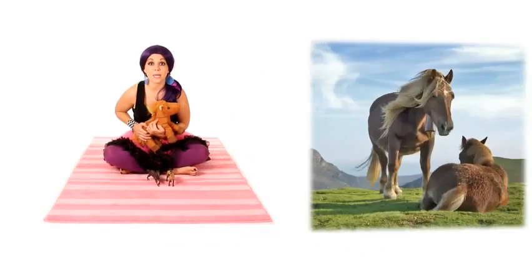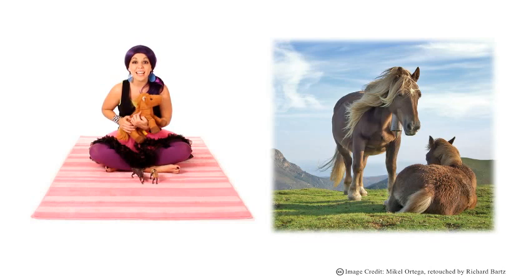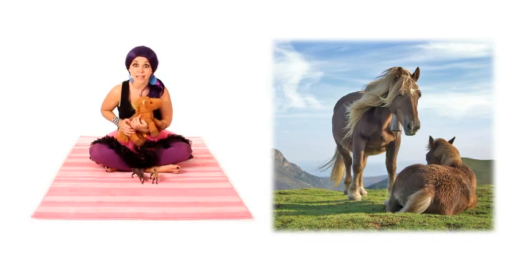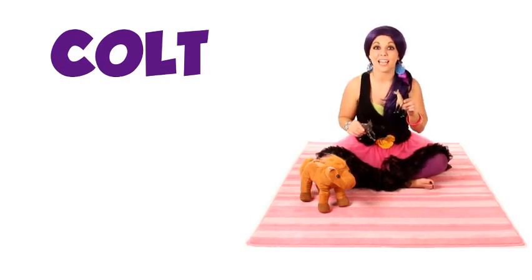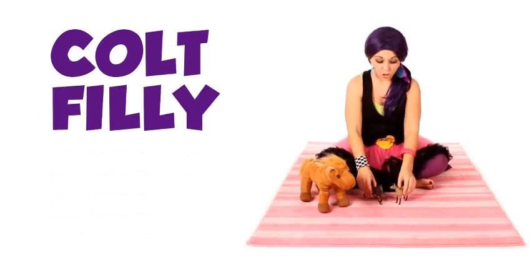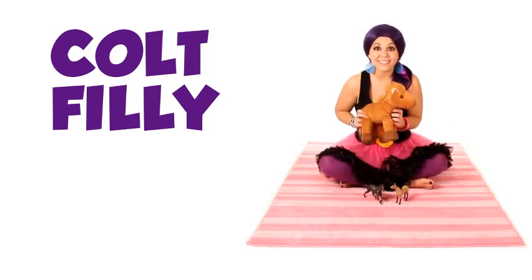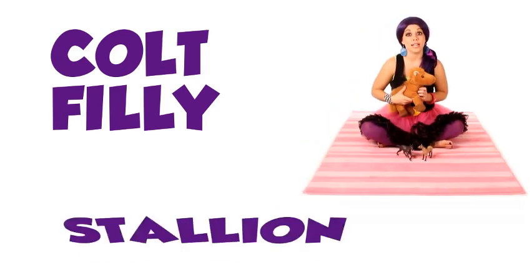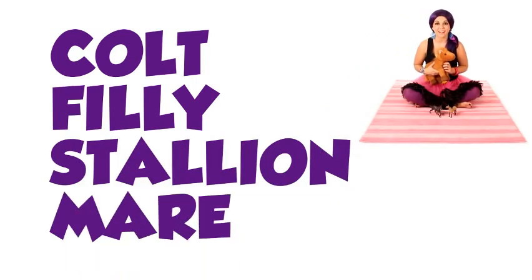Horses can also sleep laying down or standing up. That's so funny! I don't think I could sleep standing up. Boy horses and girl horses also have different names. A boy horse is called a colt, and a girl horse is called a filly. They also have different names when they grow up and become adults. A male horse is called a stallion, and a female horse is called a mare.